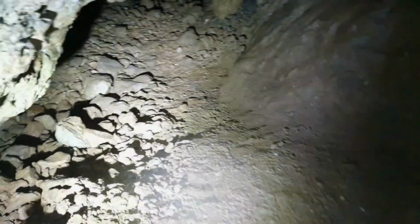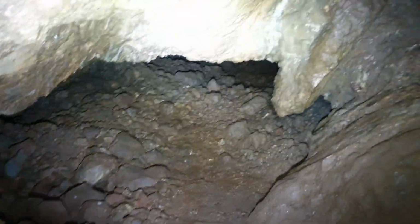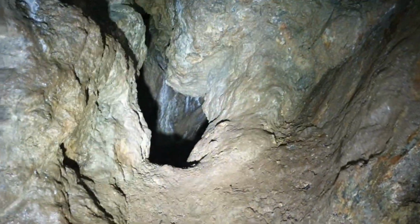Wow. So yeah, this mine is quite interesting actually. I was a bit worried at some point that it wouldn't go anywhere, but it does, and you can almost see how they would have just looked into the nooks and crannies and just taken all the ore in a sort of simple fashion. The only thing that's a shame is that so far there's not much structure visible, so there's no actual levels. It's all very cave-like for now.